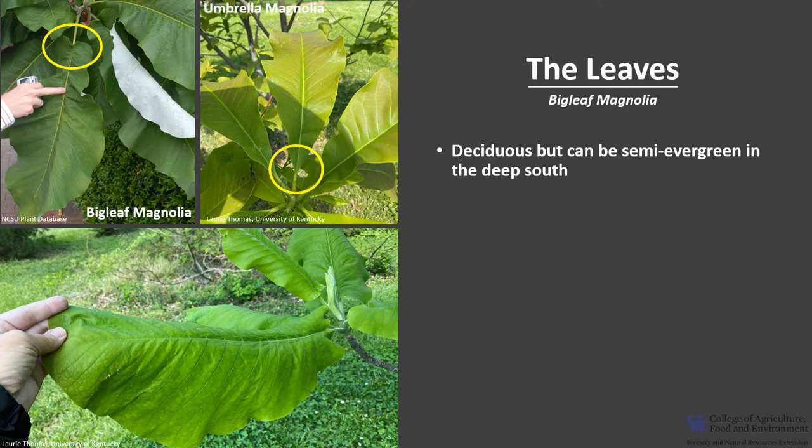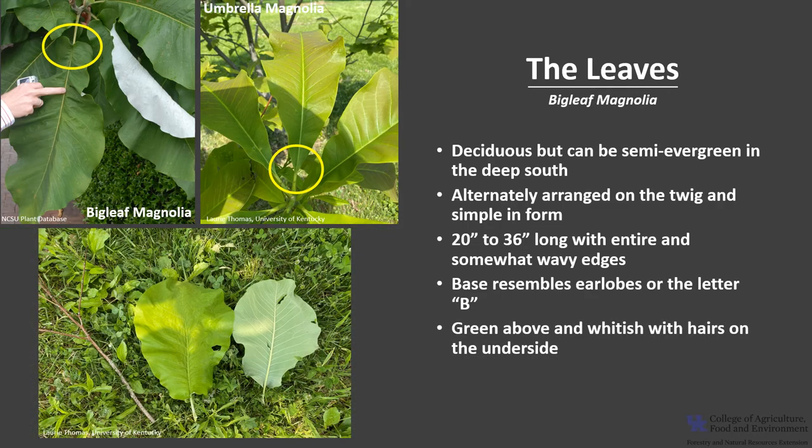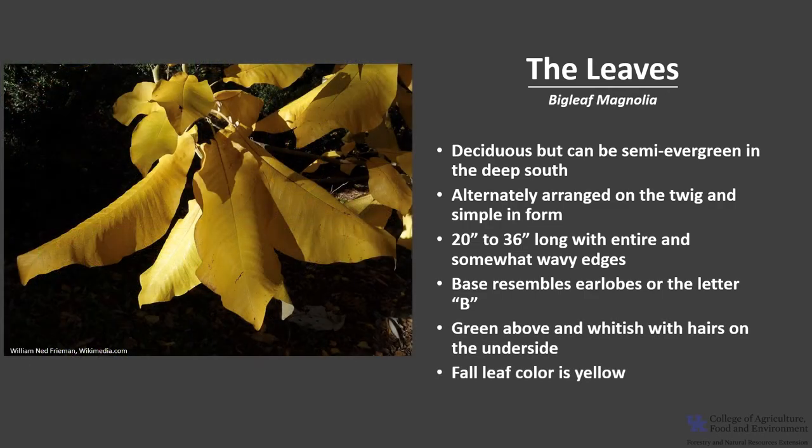The leaves are deciduous, but can be semi-evergreen in the deep south. They are alternately arranged on the twig and simple in form. They're usually about 20 to 30 inches long with entire, somewhat wavy margins. The base of the leaf resembles two earlobes, or the letter B, as you can see in the picture. And this is a good way to tell bigleaf magnolia from umbrella magnolia, which has a V-shaped leaf base, which you can also see in the photo. The leaves are green above and whitish with hairs on the underside. And fall leaf color is yellow.